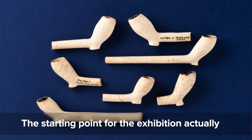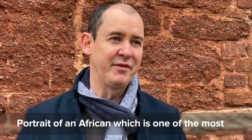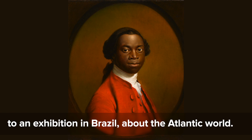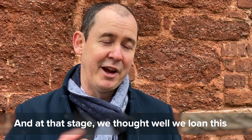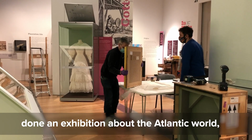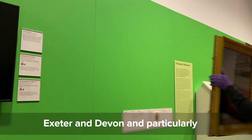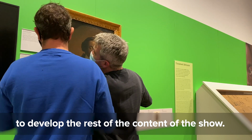The starting point for the exhibition actually came in 2018 when we loaned the Portrait of an African, which is one of the most famous paintings in RAMM's collections, to an exhibition in Brazil about the Atlantic world. And at that stage we thought, well, we've loaned this work to many institutions, but we'd never really done an exhibition about the Atlantic world, the Atlantic slave trade and its impact and effects in Exeter and Devon, and particularly its ties with RAMM. So that became a fantastic starting point to develop the rest of the content of the show.